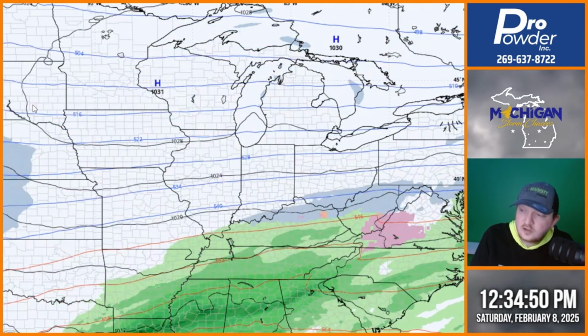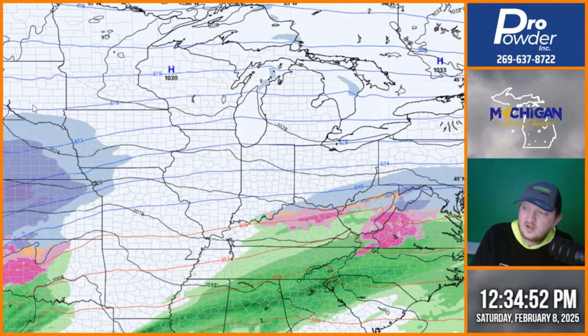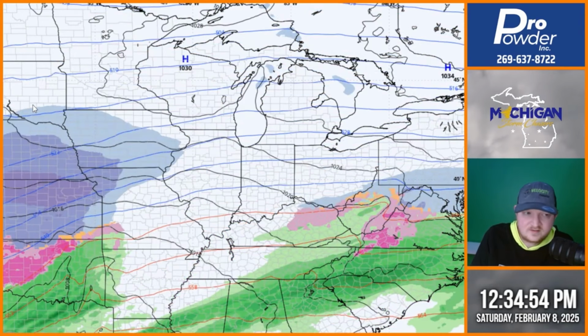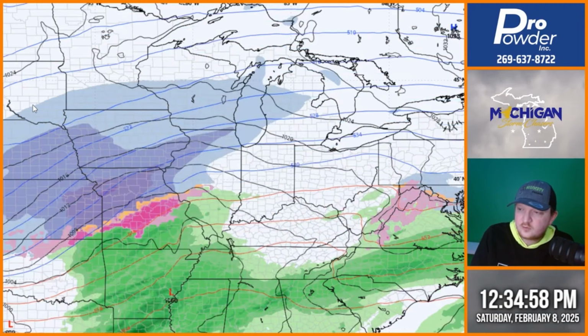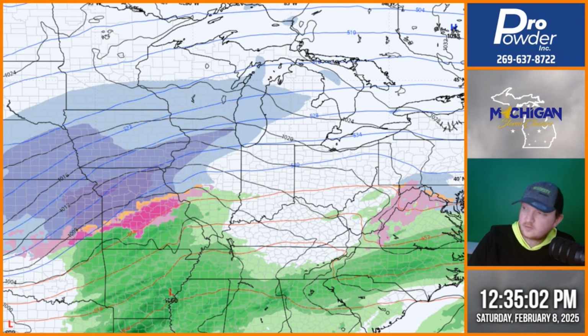And then we look to the system to the west here, creeping up there. This is for Wednesday and Thursday. We're going to see this system develop. Doesn't really have a north face to it. It's more so just one system further south here. The center of the low pressure on the model, you can see it down here in Arkansas. That's going to be the main area to watch here.